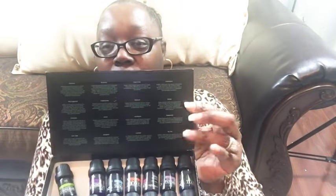I had that in the diffuser, and look at, they list everything, and they list the scent notes and everything, and they have them in order. I probably done mixed these all up, y'all, but I love these, the Rodha Beauty brand. You can get these on Amazon, and I'm going to put a direct link down below, but these are excellent, you guys, excellent.